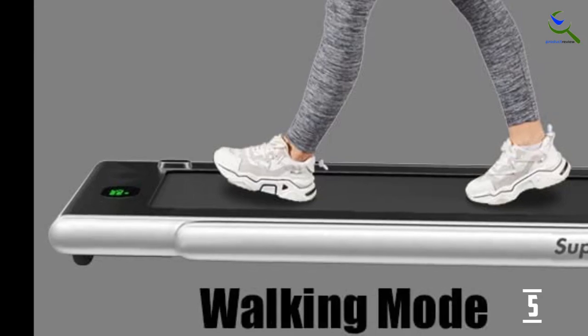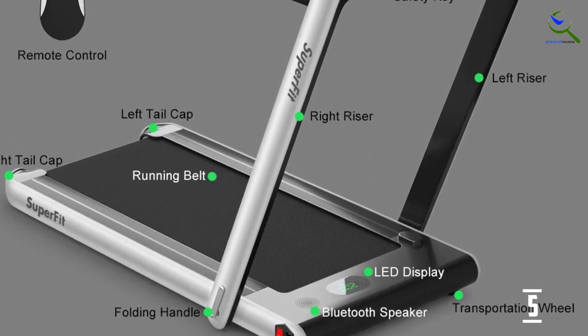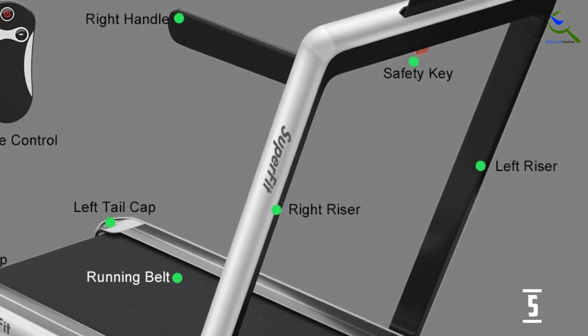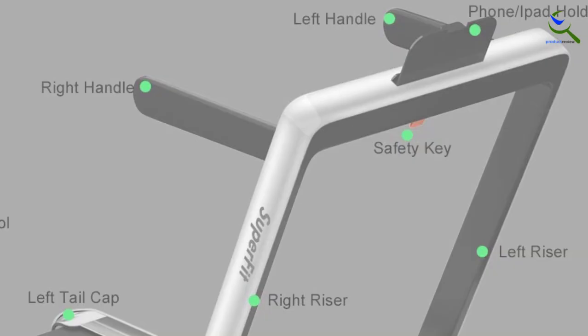The 5-layer non-slip and shock-absorbing running belt provides effective cushioning for your back, joints, muscles, knees and ankles. You can connect the treadmill to your phone through Bluetooth and play music while you are exercising. It is equipped with a remote control and a safety key for immediate shutdown in an emergency.